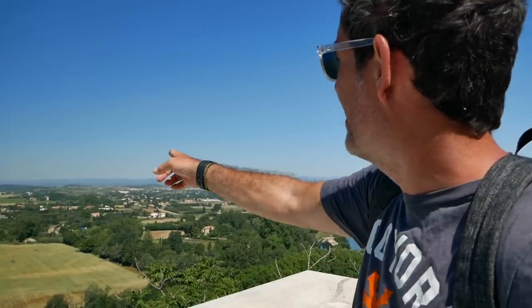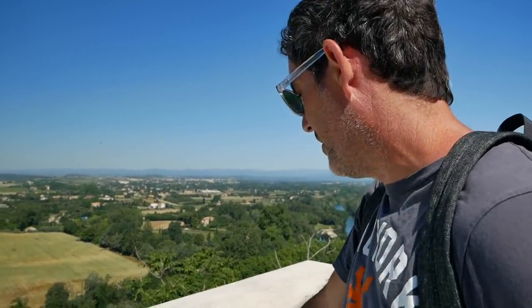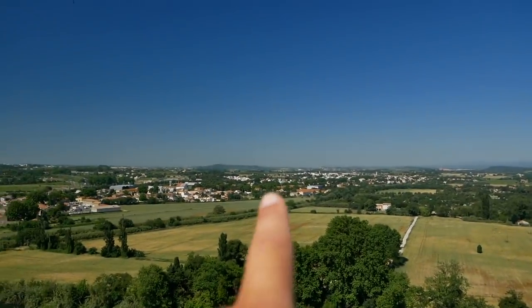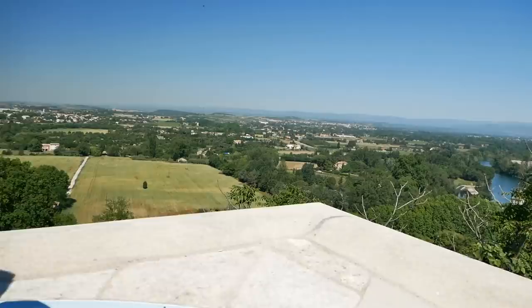Well, that can't be right. Well, we've got to go around it. We've got Toulouse, it's 164 kilometres that way. We've got to go to Toulouse. Oh, Carcassonne, that's where we're going. Yes. So Carcassonne is that way. Carcassonne. Paris.